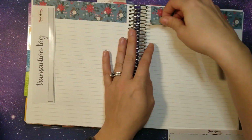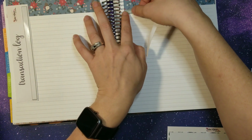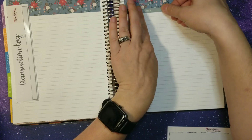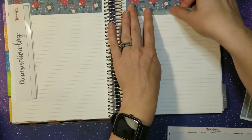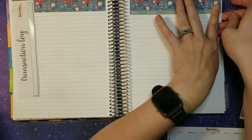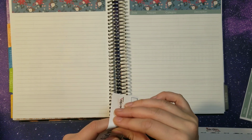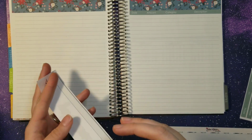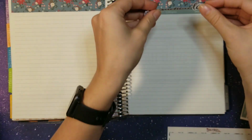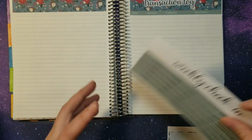Description. So I like to do the transaction log so I can see a running log here on the side, and it gives you a description area where you can write down where it was, what store it was, if it was certain items that you needed to purchase, things like that, which I really love being able to keep up with. So there's the transaction side.